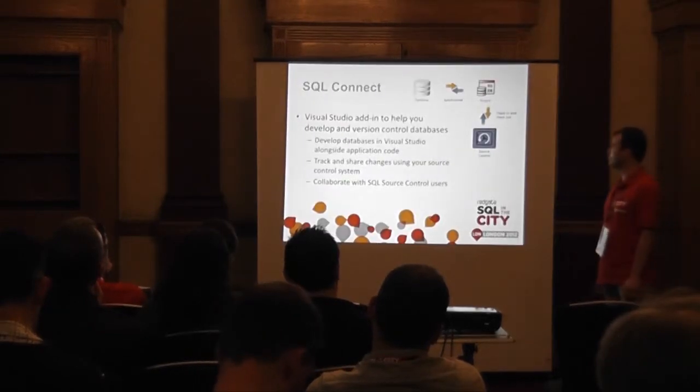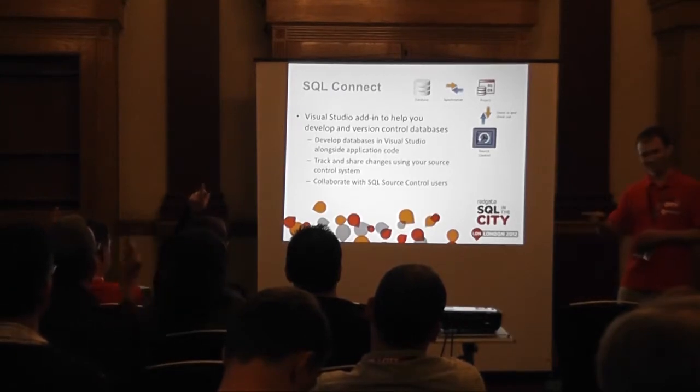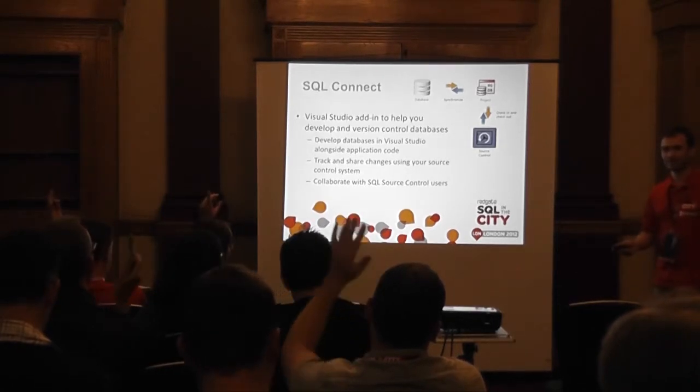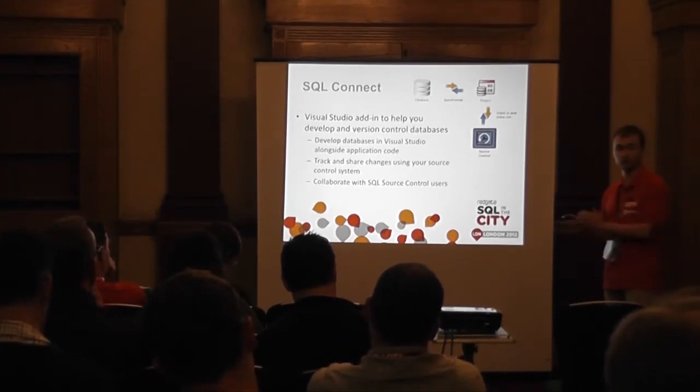Okay, moving on to SQL Connect. Who's heard of SQL Connect? Okay, so not many people. Who's heard of SQL Source Control? Good. So this is like SQL Source Control, providing that experience in Visual Studio.